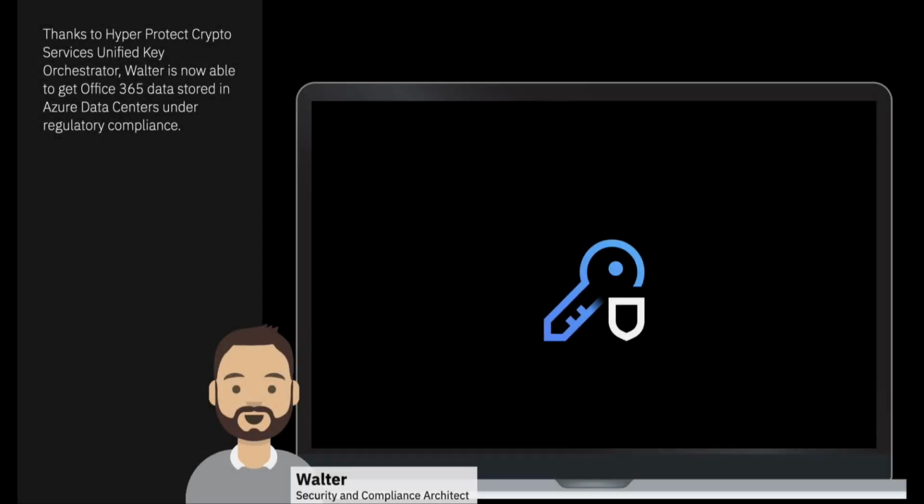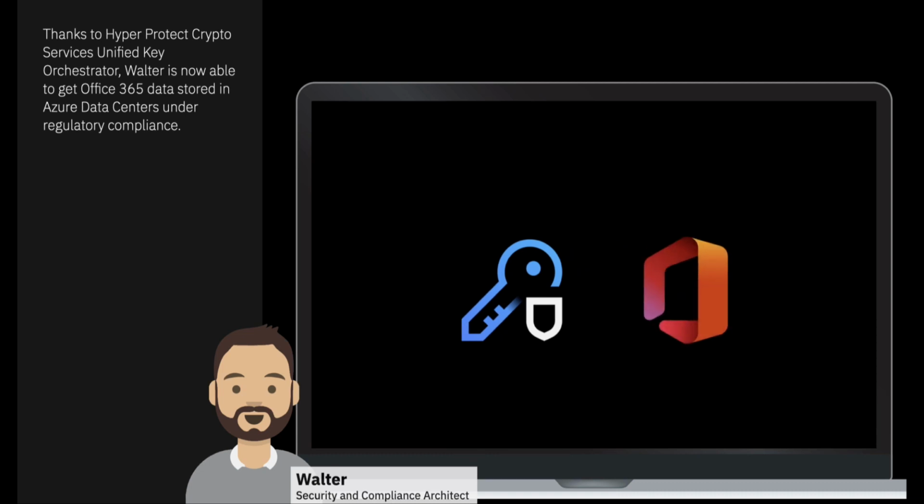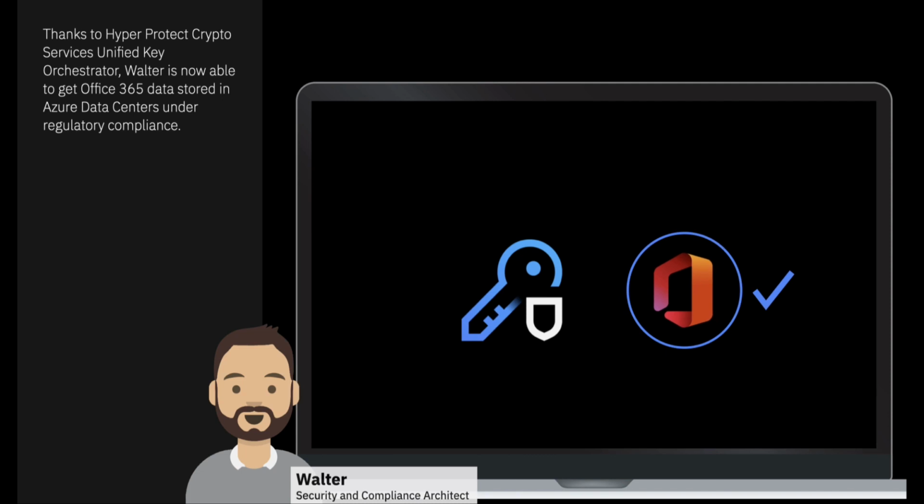Thanks to HyperProtect Crypto Services with Unified Key Orchestrator, Walter is now able to get Office 365 data stored in Azure data centers under regulatory compliance.